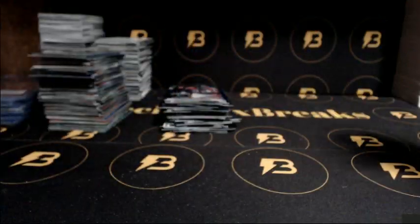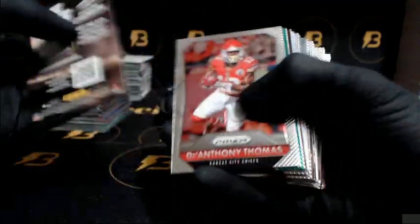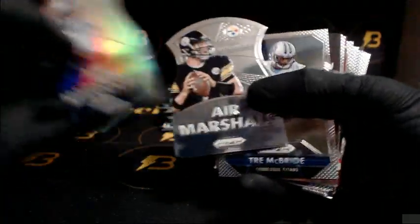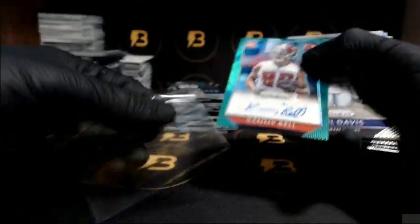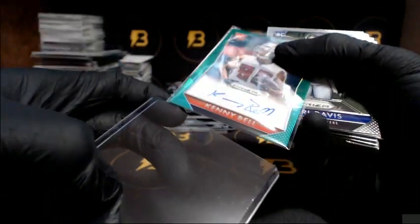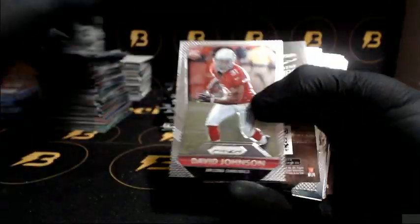We got Rivers for the Chargers. Nice Coleman rookie and Robinson. Langford. Spiller Green. You got PJ Williams, silver. I thought it was going to be another Winston. This time, Kenny Bell going out to the Buccaneers to 99. Williams, silver. David Johnson, rookie.